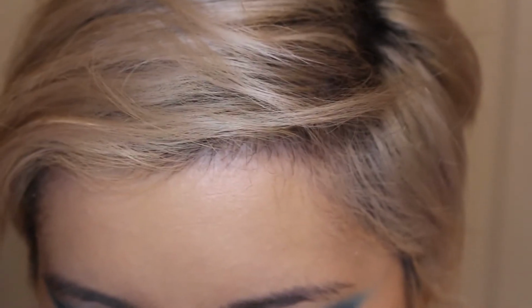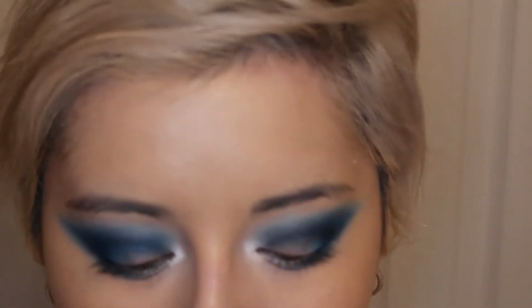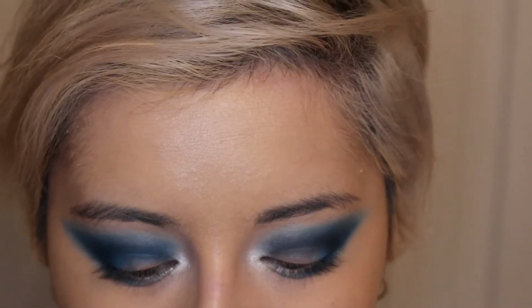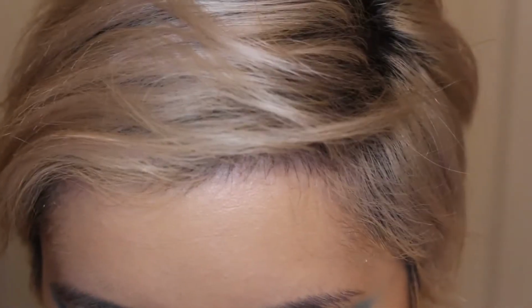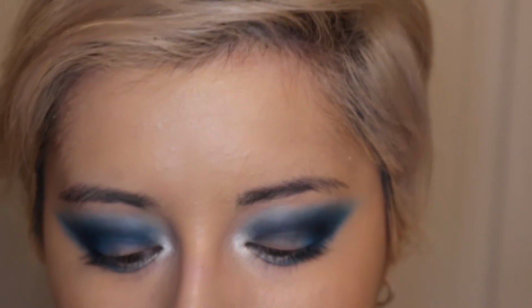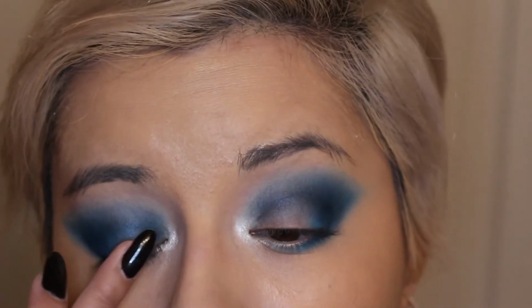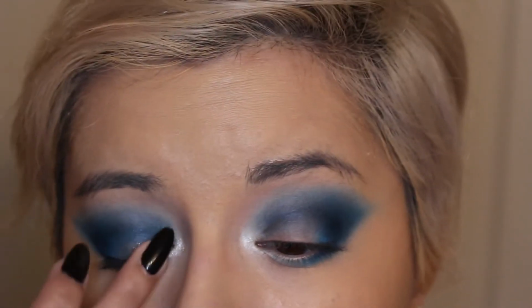I'll dip my finger in the liquid so that it's wet. And then I go right into the eyeshadow. So I'll go at it like it's a cream eyeshadow, and if I need more liquid, I'll just grab more liquid until it's very creamy and almost liquidy, and then you end up with a bunch of shit on your finger. And then I literally just dab it onto my eyelid.